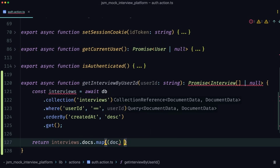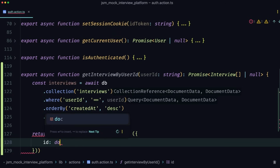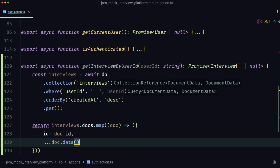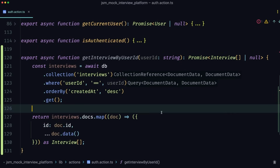Finally, once we do get those interviews, we can say return interviews.docs.map, where we get each individual document, and for each one, we automatically return an object. And when I say automatically return an object, I mean wrap it in parentheses for an immediate return. And then we can say id is equal to doc.id, and then we want to spread out the rest of the doc data. That's going to look something like this as Interview array. Perfect. So now we're returning exactly what we need on the homepage.